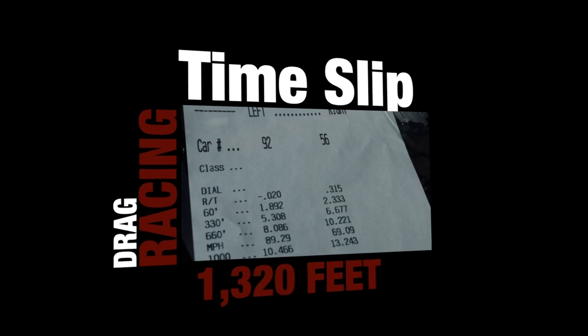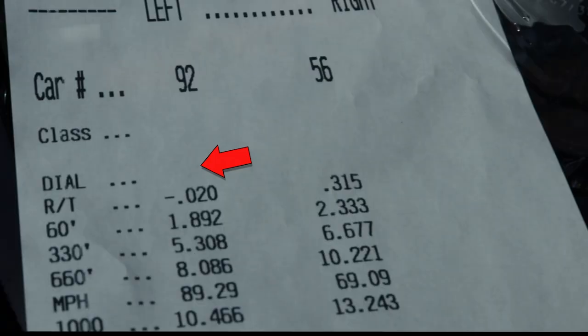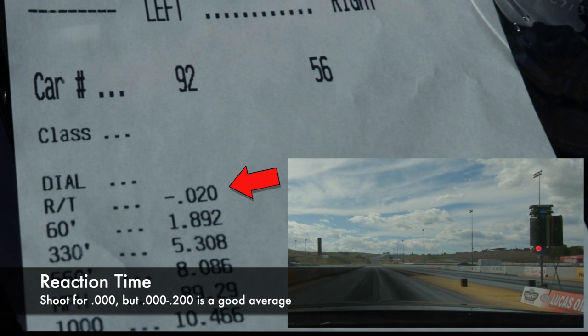Now remember, a quarter mile is equal to 1,320 feet. So looking at the time slip from top to bottom, the first line is the dial, or dial-in. We'll talk about this one later. The next line is the reaction time. This is the time it took for you to react to those lights and get the car moving off the staging beam. It's measured in seconds.